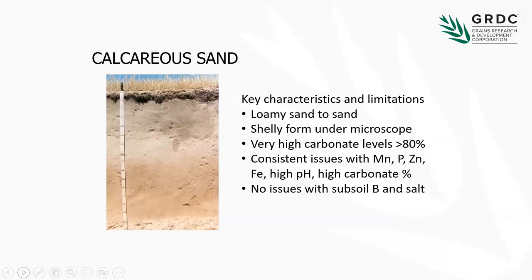Some of the key soils that you see on Yorke Peninsula, down the bottom, are calcareous sand, loamy sand to sand, which has a shelly form under the microscope. You can have very high carbonate levels on these soils, up to 80% in some cases. And it consistently has issues with nutrients because of that, things like manganese, phosphorus, zinc and iron are all tied up with the carbonate percentage in those soils. Don't tend to see much issue with subsoil boron or salt.